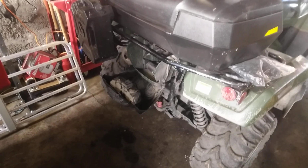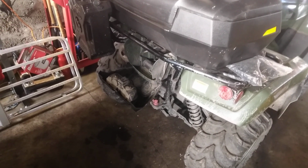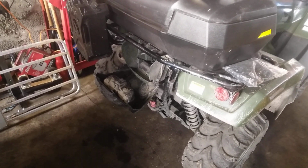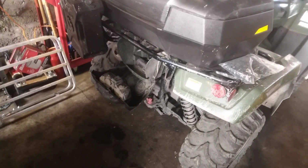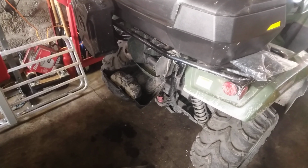I have not heard it with the four-wheelers, but with the Honda Talons, I've heard some things about people that have too many accessories on them. It really draws the battery down, and then the DCT has issues shifting from it. Now, four-wheelers, you're mostly not going to run heavily accessorized stuff.